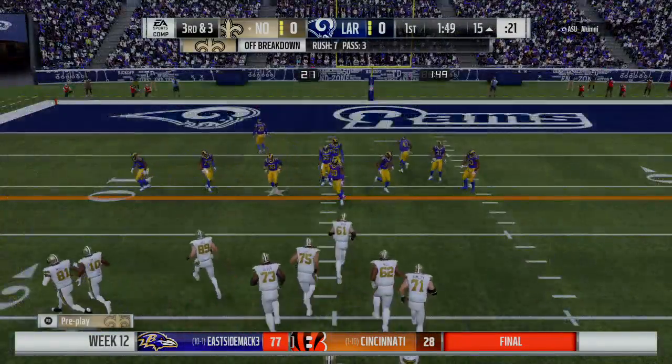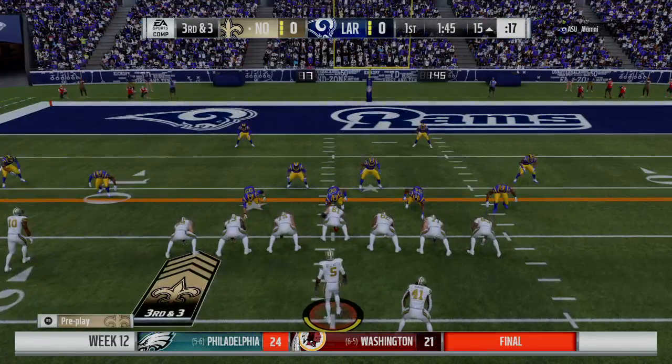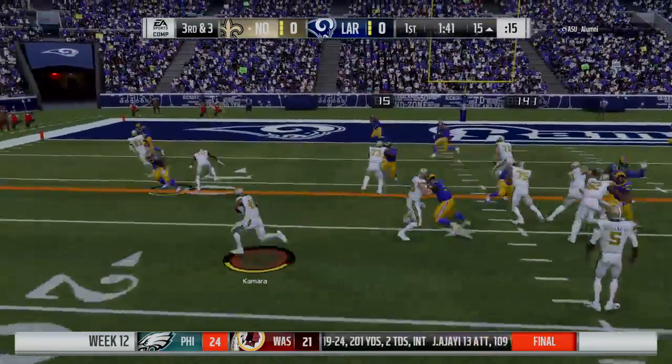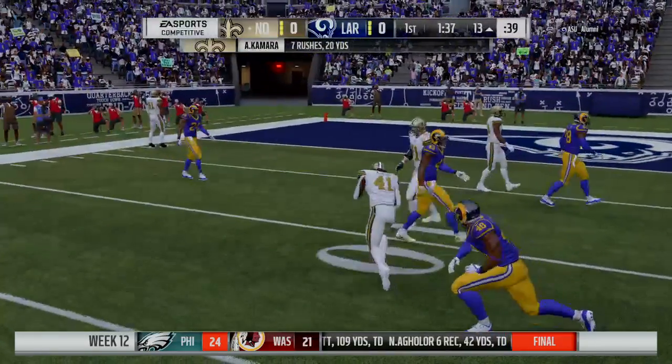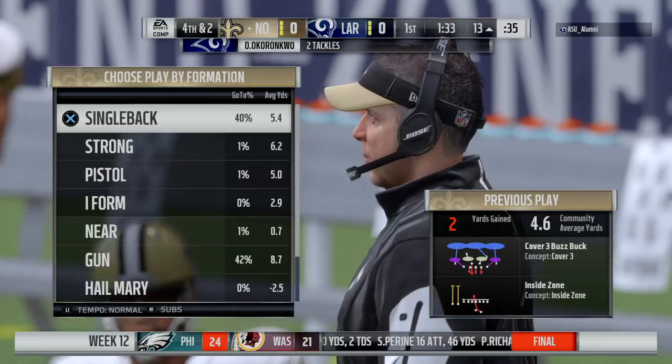So play number 10 now coming. It's been a long opening drive, but this is 3rd down. They'll run it now out of the gun. And they get to him quickly here as he stopped right around the 13. Just a gain of 2 there, and it's going to bring up a 4th down.